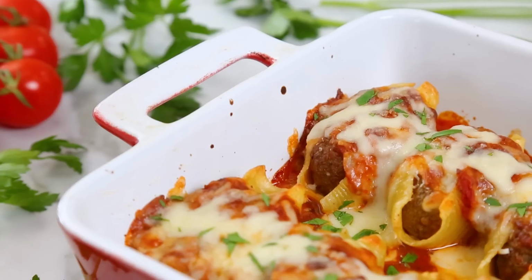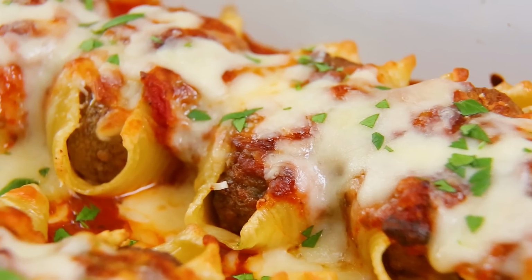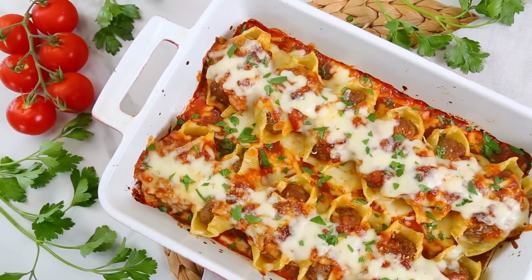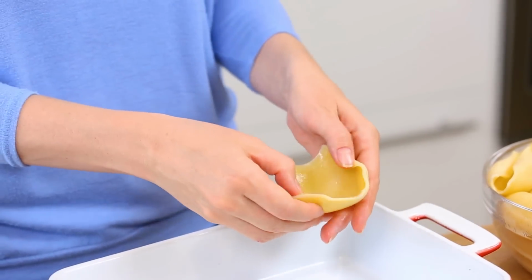Next, for you pasta lovers out there, I am making these amazing meatball stuffed pasta shells that actually taste a lot like lasagna, but with about 1/10 of the effort. It all starts with some shells. So I'm using some large pasta shells here. I cooked them in some boiling water for about 8 minutes or so.